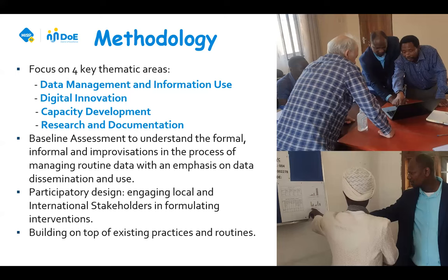Ideally, the baseline assessment would provide us with answers, and we would work together with the local stakeholders in developing the interventions we want to work on within this district of excellence. But the key part also is that these interventions need not be parallel, but rather build on top of the existing practice and routines in terms of data analysis, data use, and so on.